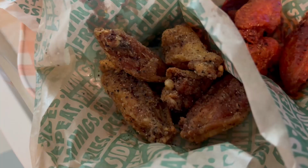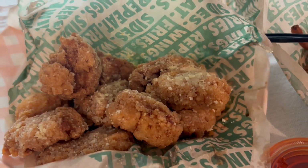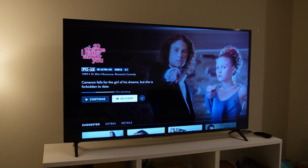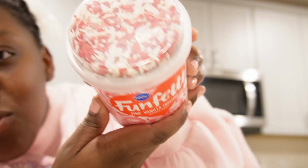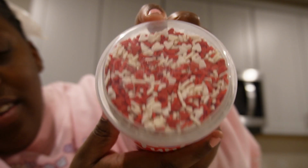We got Wingstop, lemon pepper, hot fries, garlic parmesan, my favorite. It's been about an hour and a half, and I'm about to bake and watch some romantic comedies. Disney Plus has a Valentine's Day section, and the first movie I'm gonna watch is 10 Things I Hate About You. I'm gonna bake my cupcakes first. I'm excited because I also got this icing that comes with sprinkles, and I was really excited. I think the sprinkles have little hearts. I'm gonna do cupcakes first, and then cookies.